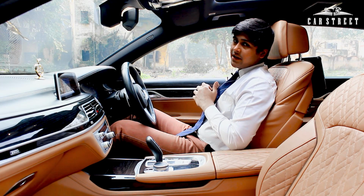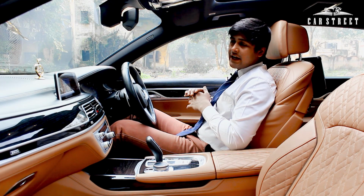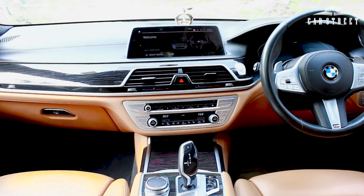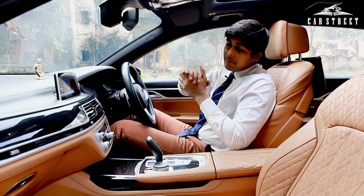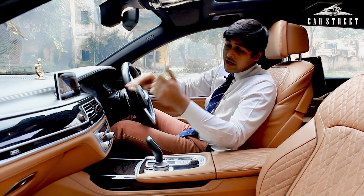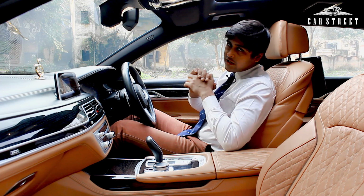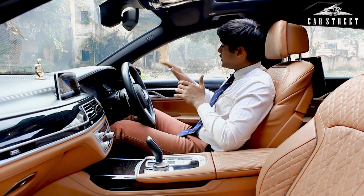Humko is gaadi ke andar milta hai bahut hi zyada luxurious and advanced interior. We get very shiny black leather stitching on top of the dashboard. Humko milti hai ambient lighting above this shiny wooden garnish and under this chrome strip as well. But we'll talk about the interior in a little bit more detail, starting off with the door panels.